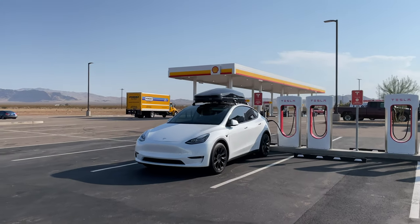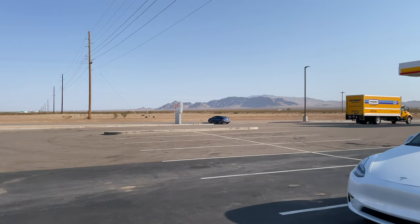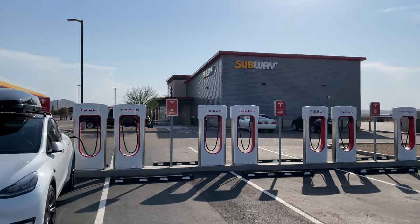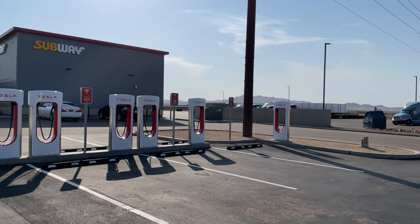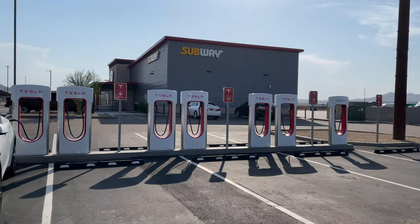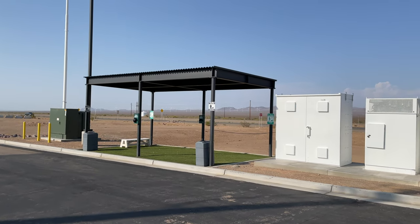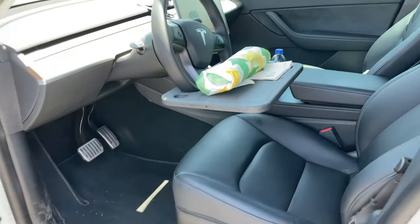All right, if you want to see what the White Hills, Arizona supercharger looks like, it's set in the middle of the mountains here. Got a Subway and a Shell gas station, and it looks like 8 stalls. And also right across from here, there's a little area to take your dog out, a little fake grass area. Otherwise, right off of 93 right here.